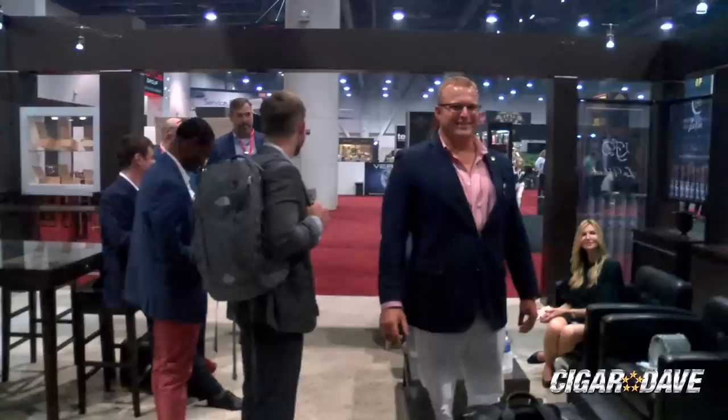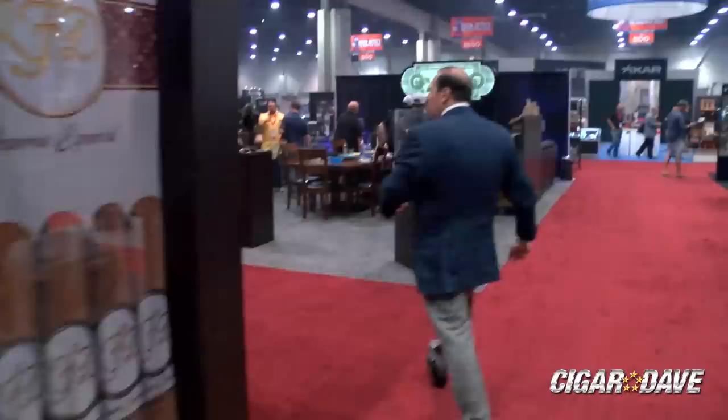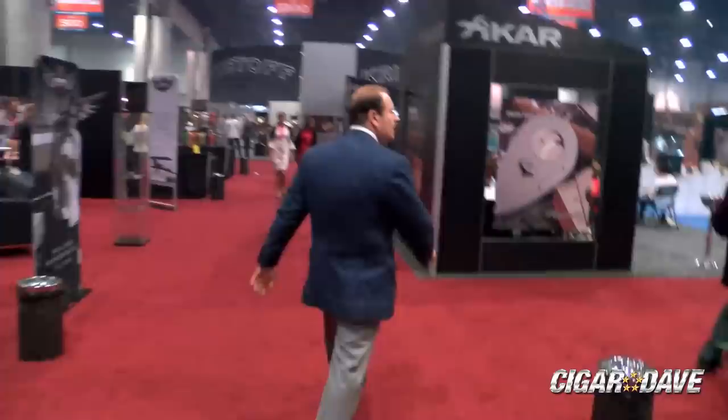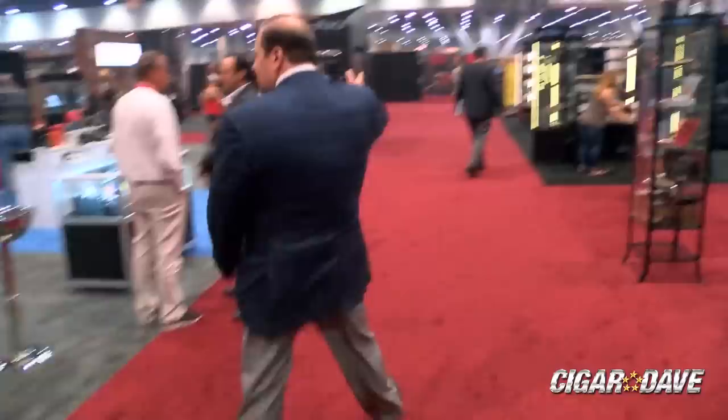As we come back, let's go out this way real quick as we continue our tour. We've got all sorts of cigar manufacturers and accessory manufacturers all the way down. We'll take another swing. I think we're going to go this way. Let's go see Ernesto Perez Carrillo, since I can see his booth right from here. Longtime friend. We feature their cigars in the Cigar Dave Officers Club.